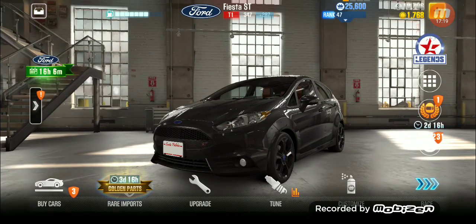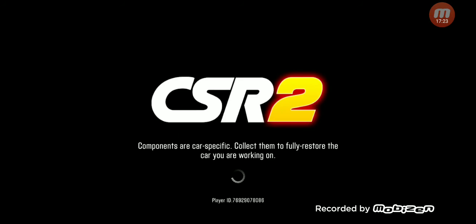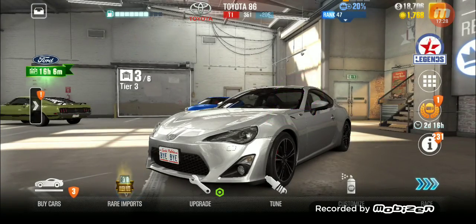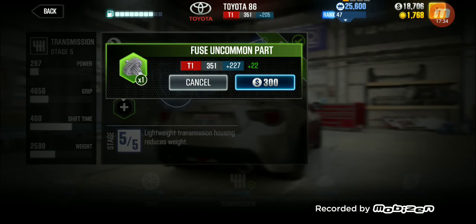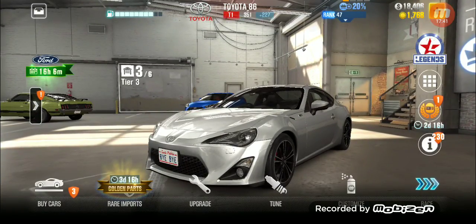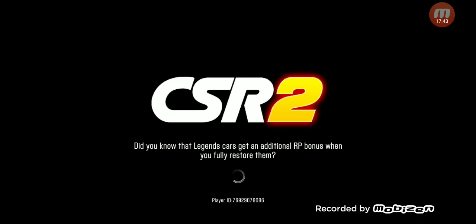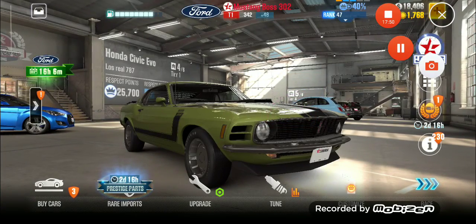Probably because it's a T1 car. Another T1. Oh, come on. This is for that. Alright, I'm gonna pause this. I'm gonna add all the upgrades. So I'll see you guys in a second.